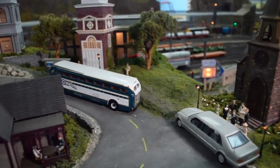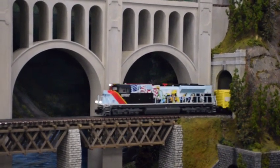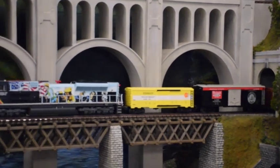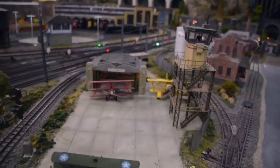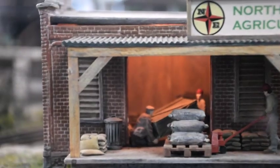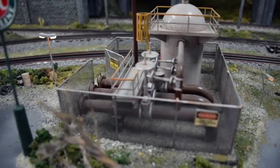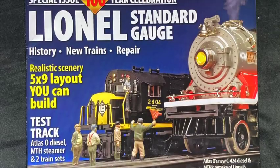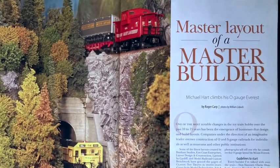They wanted to include everything in the design and take the viewer on a tour from the Northeast to the Southwest of the United States, through 3 seasons, cities, industries, skyscrapers, small towns, and rail yards. Every detail was not to be overlooked. And it worked, because this layout was later featured on the January 2006 issue of Classic Toy Trains in an article by author and enthusiast Roger Karp.